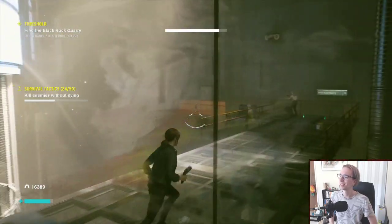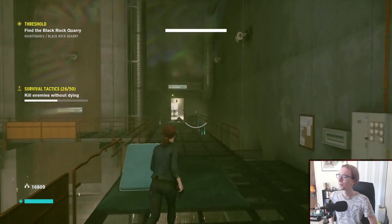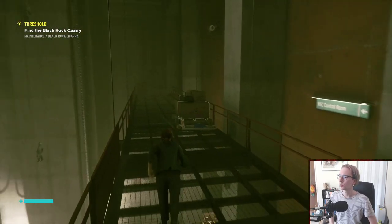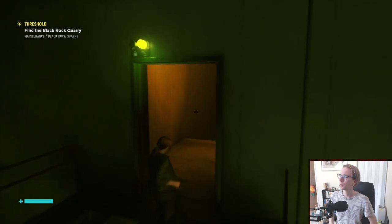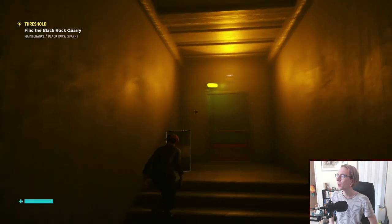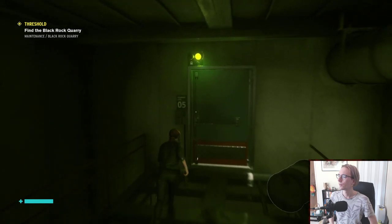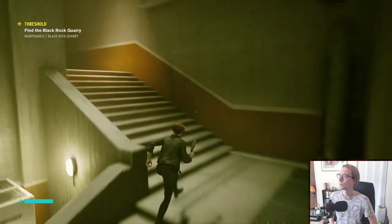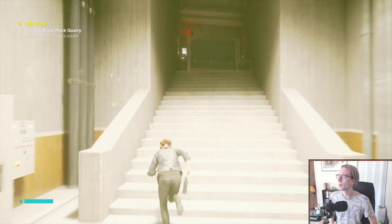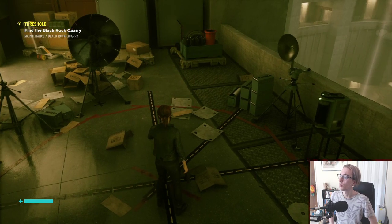Who's shooting at me? It was that guy. Nailed it. He kind of expired on me, didn't he? So the control room is this way. But I'm not allowed out that way yet. Okay, I guess we go back over here. Up here. Alright. Laris has spotted something through here. Hey, a control point. Works for me.